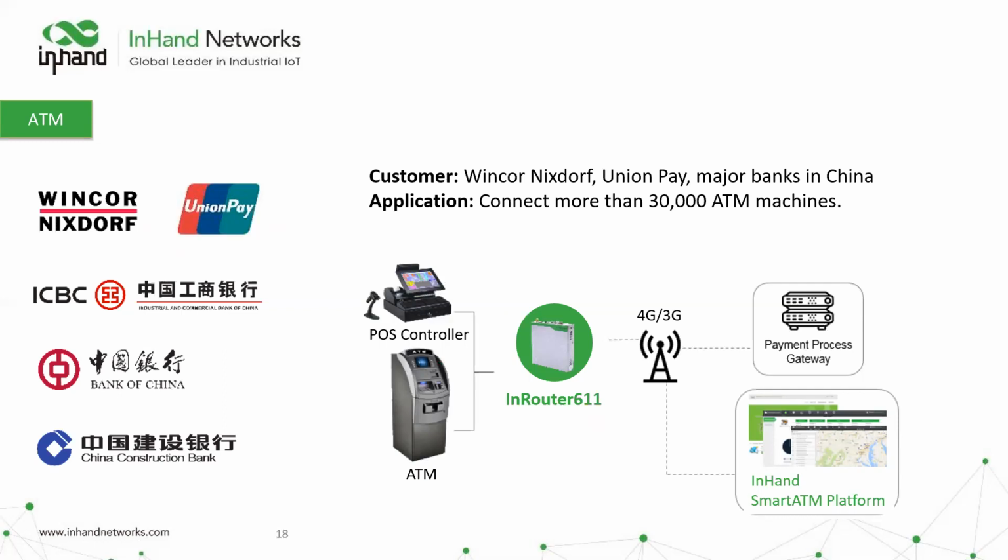We can be competitive on price, but at the same time, we can provide you specs and features that you won't find with any other router supplier for your commercial products.